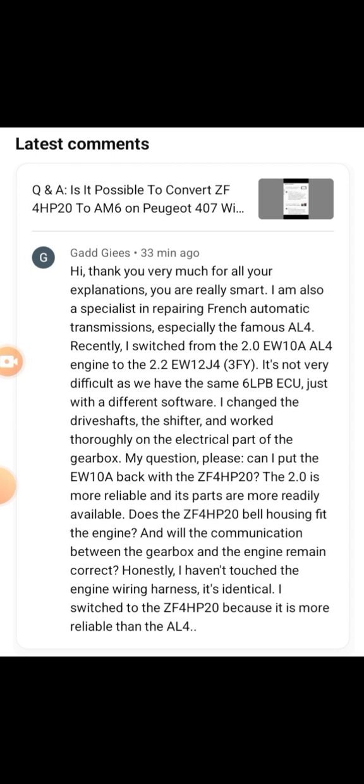I never tell you, if you have an EW12J4 engine, irrespective of whether 3FZ or 3FY, get a spare motorized throttle body, that I call MTB. Get a spare one. The weakness of the EW12J4 is that MTB. Of course, the VTC sprocket, variable timing control sprocket, is there. That noise it produces, the diesel one, yeah, it's also a weakness. But for me, the major weakness of the EW12J4 is the motorized throttle body. That's all. So once you have it, you can get it and keep it.